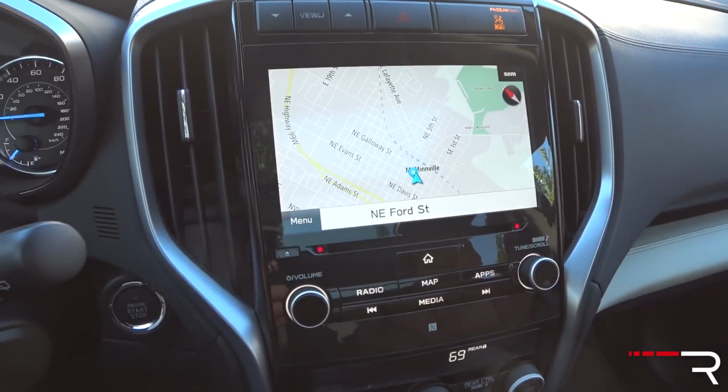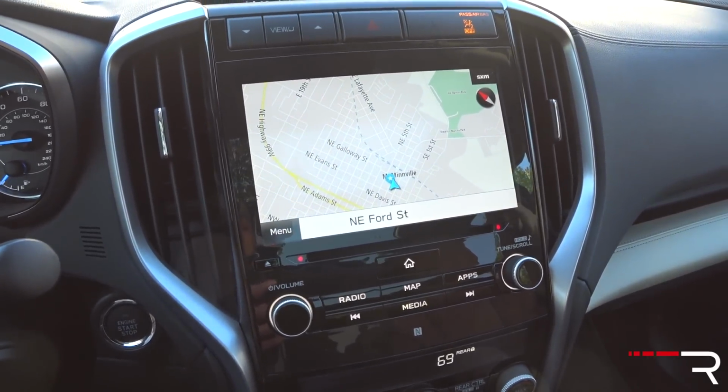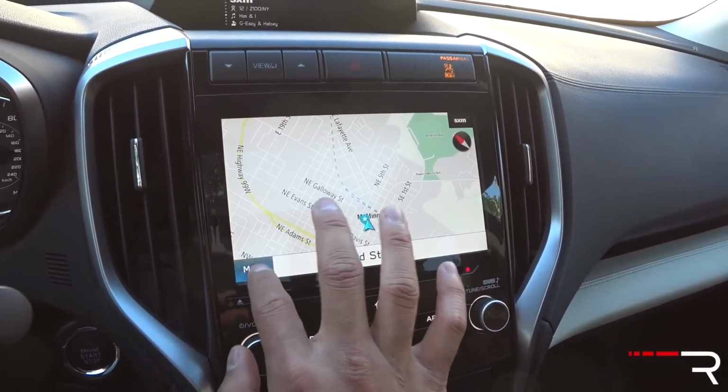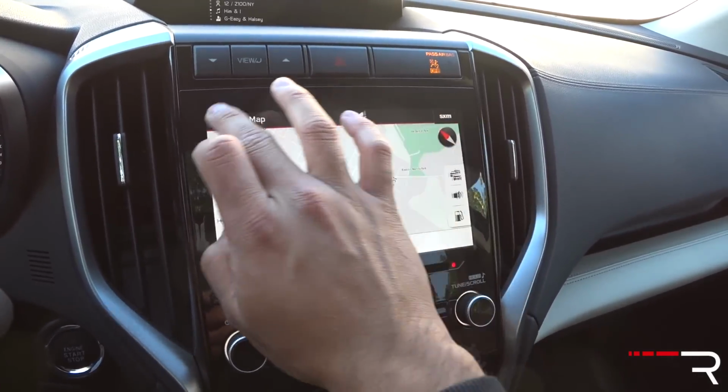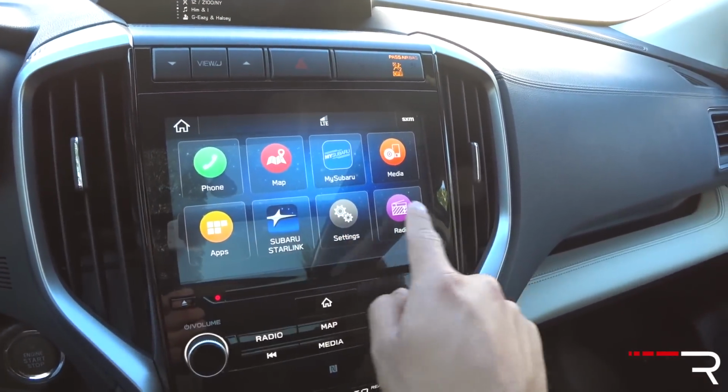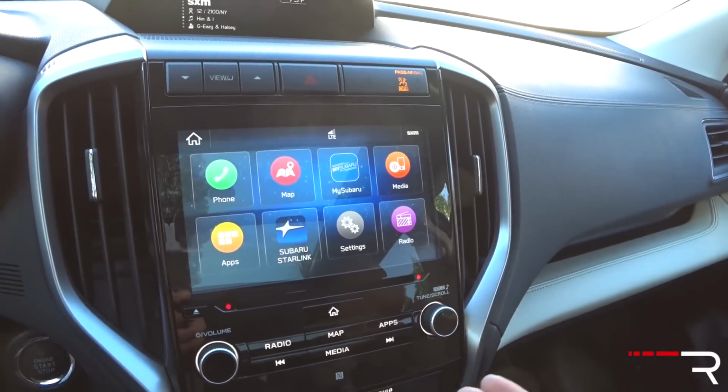This is the newer Subaru Starlink 3.1 infotainment system. It's technically updated versus the 3.0 that I've tested in the Impreza. The system itself is nice. It works relatively well. When you go to the home screen here, you can see there's your Subaru Starlink infotainment system. It's got the Subaru apps. It also has Android Auto and Apple CarPlay.